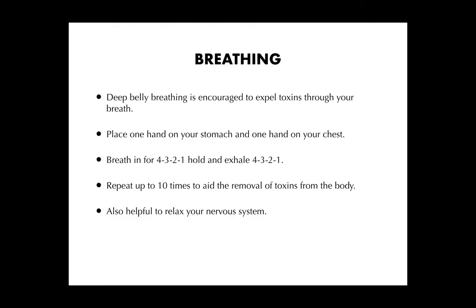Breathing. So deep belly breathing is encouraged to expel toxins through your breath. Place one hand on your stomach, one hand on your chest. Breathe in for 4, 3, 2, 1. Hold, and then exhale for 4, 3, 2, 1. Repeat this up to 10 times to aid in the removal of toxins from your body. This can also be helpful to relax your nervous system.